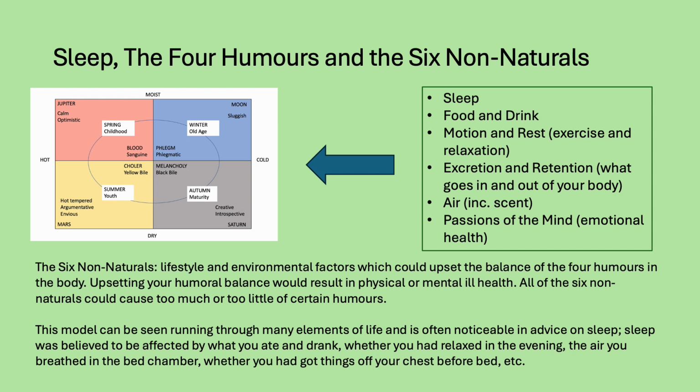Too much cold and moist food, phlegmatic food, would result in too many corrupt vapours rising up from the stomach, flooding the brain, disrupting your ability to sleep, and bringing bad dreams. This might be less dangerous in the summer because the climate was warm and dry. However, in the winter this was especially dangerous, and so sleep aids at this time of year would focus on hot, dry or choleric ingredients such as spices and wine to keep the stomach fired up in the cold.